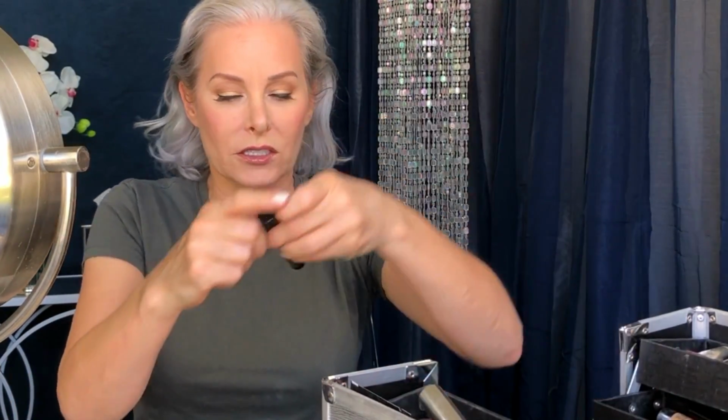I'm going with a really light mascara. Let's do Milani Most Wanted Lashes. This is a drugstore mascara and it is cruelty-free.